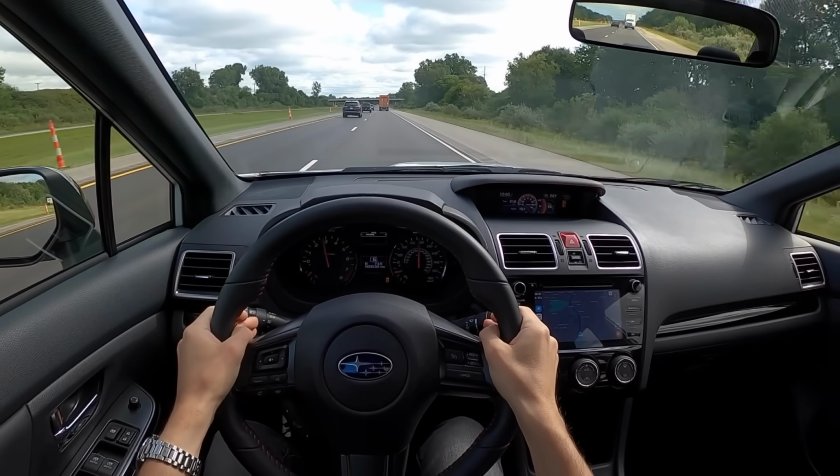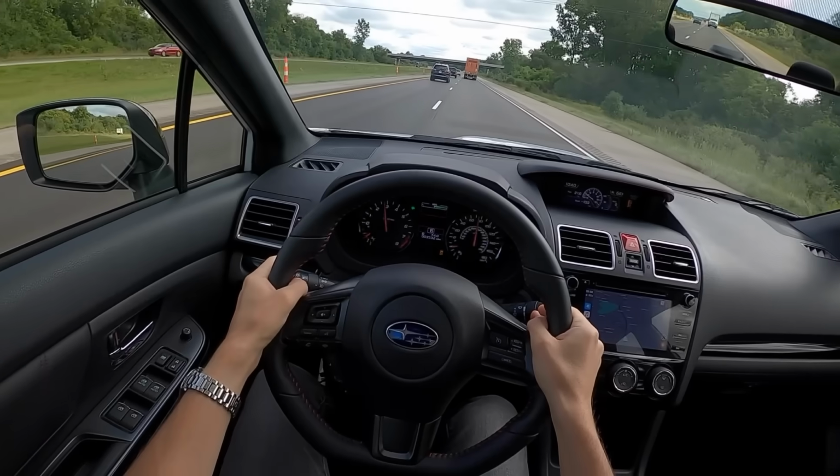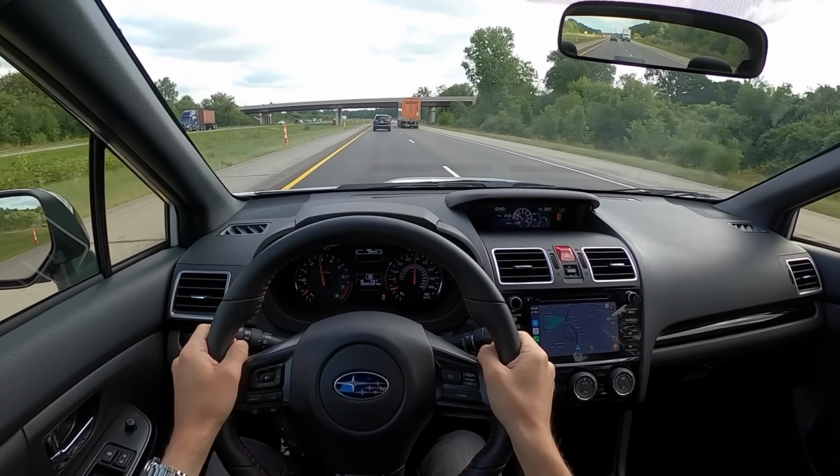There is a little bit of turbo lag in 6th gear, but after about a second or so, things kick in and you can still have some decent passing power on the highway, at least above 70 miles an hour.